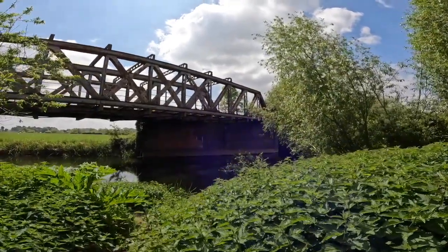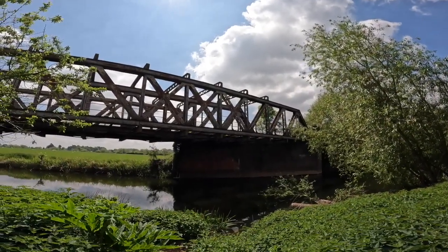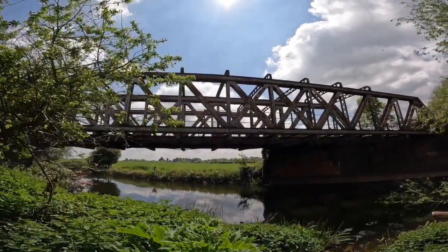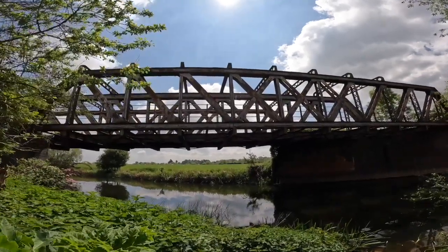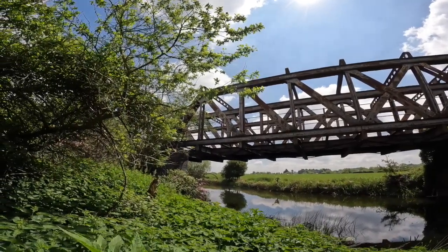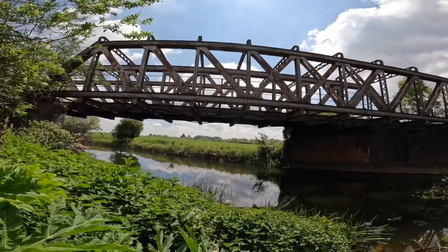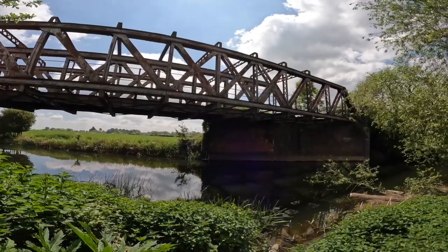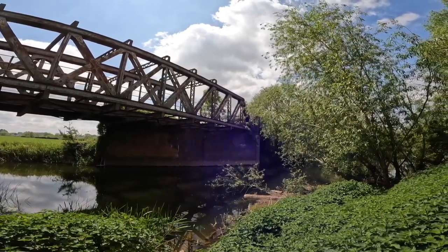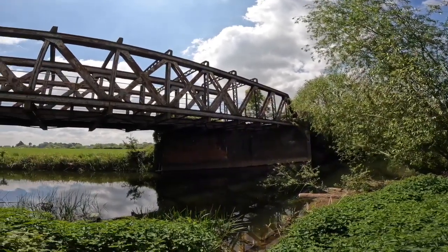There we are, the main span of Stanalls Bridge. Not looking so good on this side because this side is falling out of use. Get down a little bit further, see the full span. That's impressive. Very impressive. Wow. You don't really need to describe it, do you? It speaks for itself. Lots of engineering went into that.